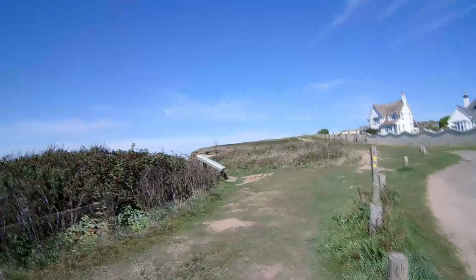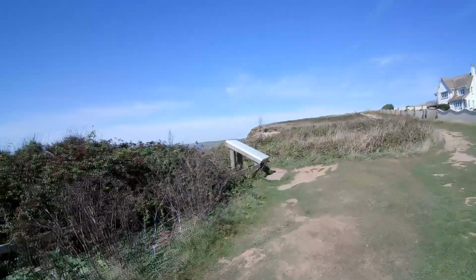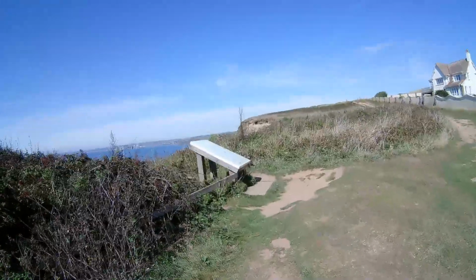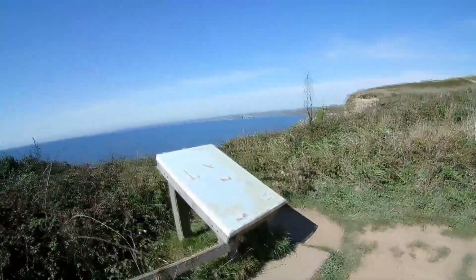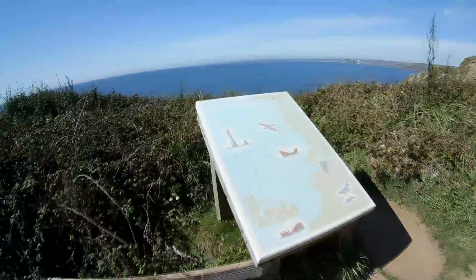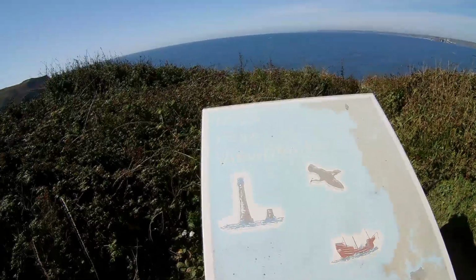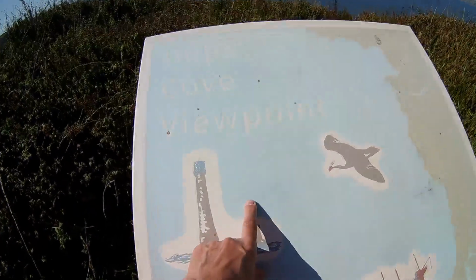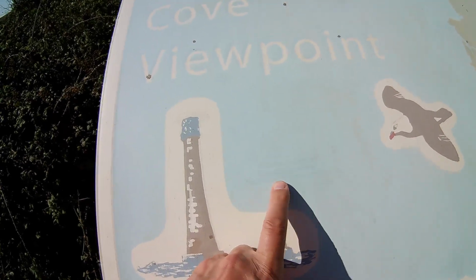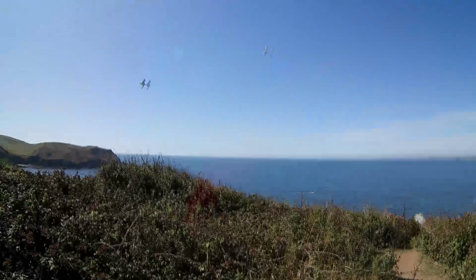Oh, looks like we've got a handy where you are map. Only it's a bit faded. Okay, I've done a couple of videos looking out to see Eddystone Lighthouse. Don't know if you can even read that because it's faded. It's out there.